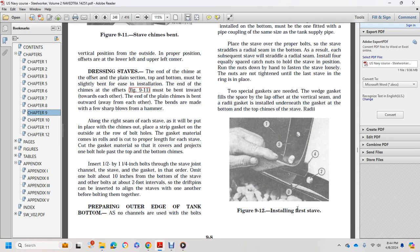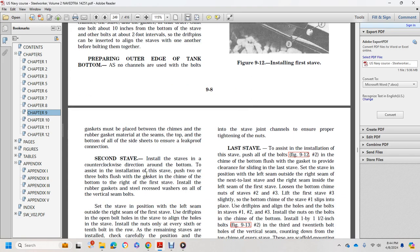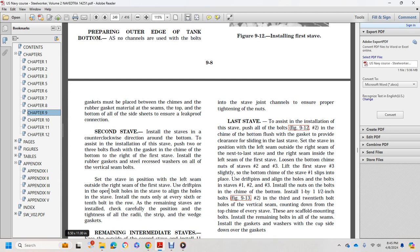Figure 9-12 shows installing the first stave. The radii gasket must be placed between the chimes and the rubber gasket material at the seam, the top of the bottom of all side sheets, to ensure a leak-proof connection. The second stave is installed with the staves in the counterclockwise direction around the bottom. Push the staff with three bolts, one gasket in the chime over the bottom of the right of the first stave, and install with the rubber gasket and steel recess washers on all vertical seam bolts.